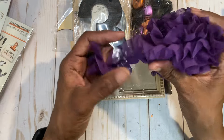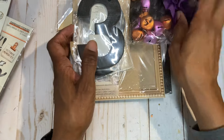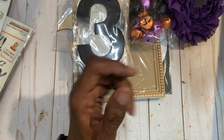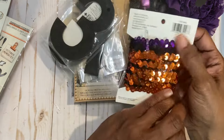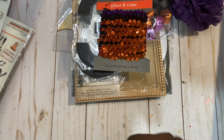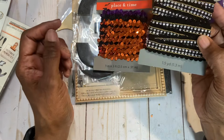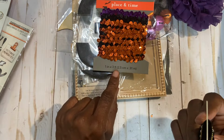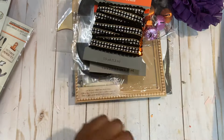I have this beautiful purple trim. This Time and Place sequin, purple, black, and orange. This trim, this is 1.5 yards. This is 3 feet. Okay, same thing, never been used.